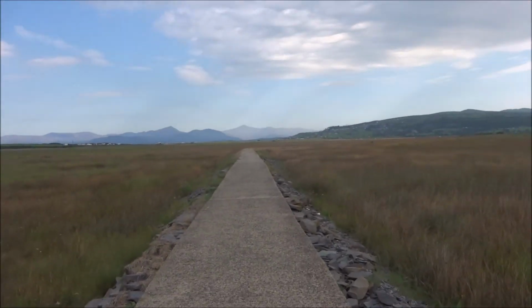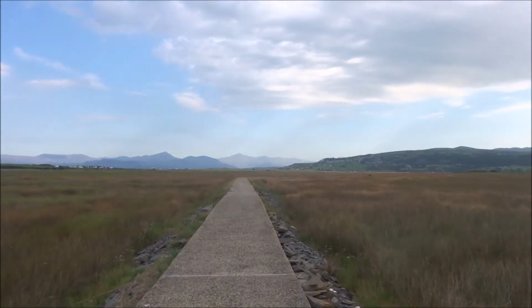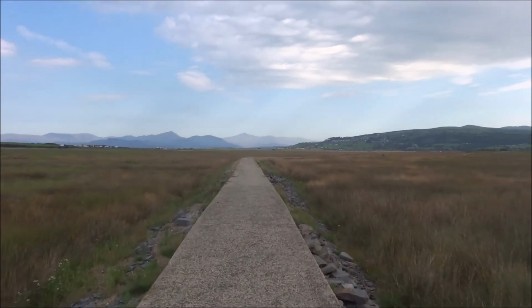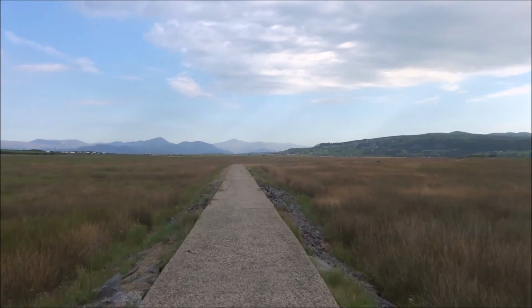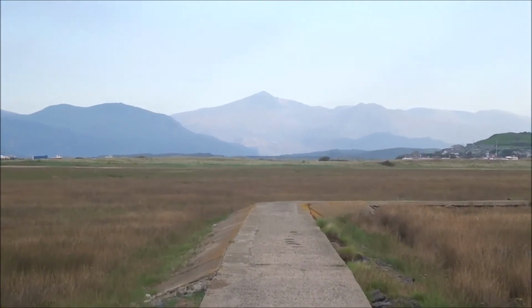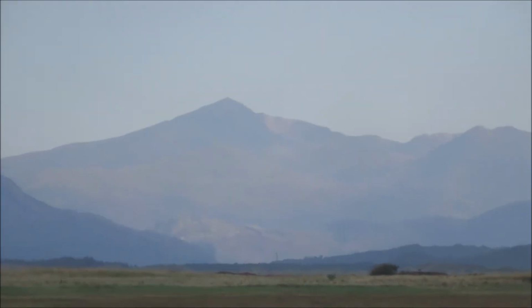Now this section of concrete path is heading directly towards Snowdon, which, as the crow flies, is just under 15 miles away. So if I was to continue in a straight line here, I would end up on the summit of Snowdon. It's a bit hazy still.